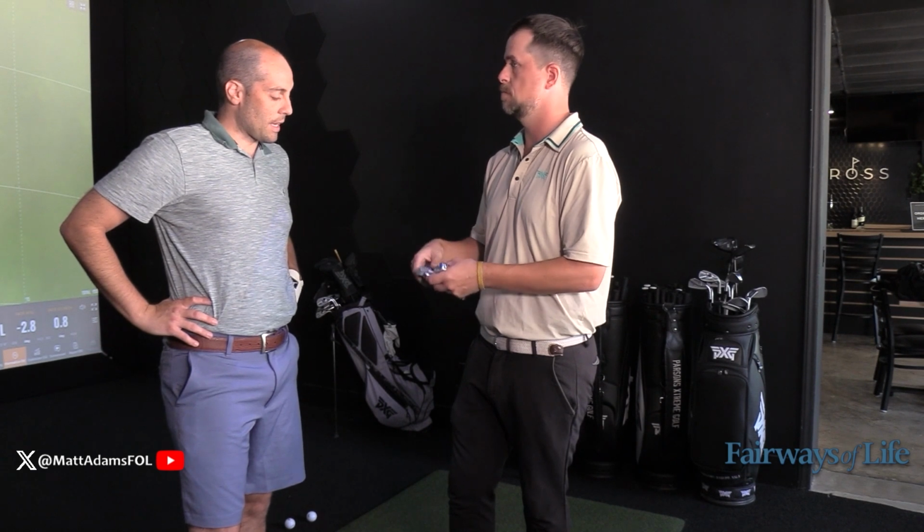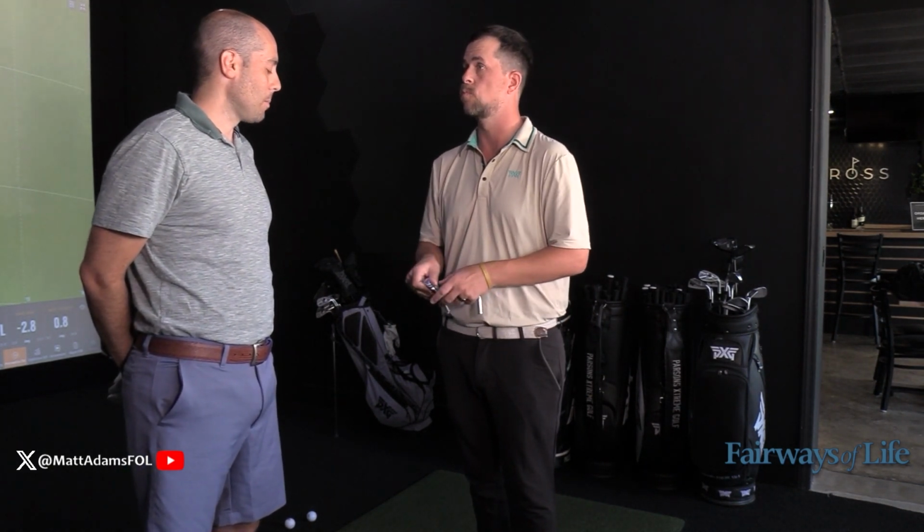Right. So in this interchangeable weight right here, we can raise or lower swing weight instantly. Is that going to impact trajectory the most? Yeah. If you're somebody who struggles to get the ball up in the air, or you get it too low or too high, we're able to adjust these swing weights on the fly, and really we can dial it in a lot more than most people. That's awesome. Love it.